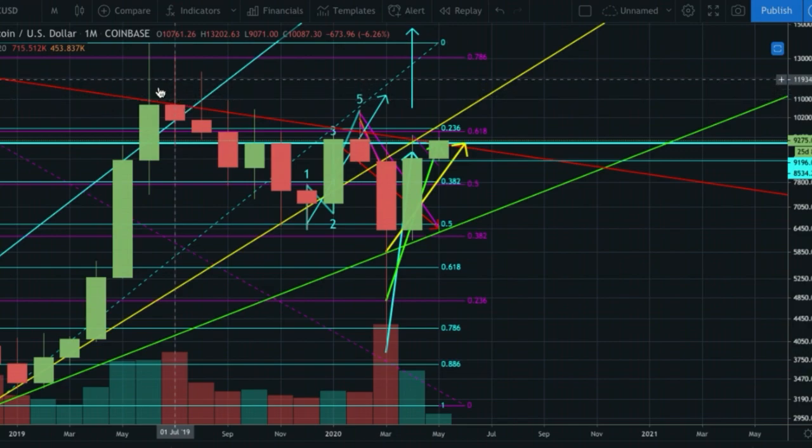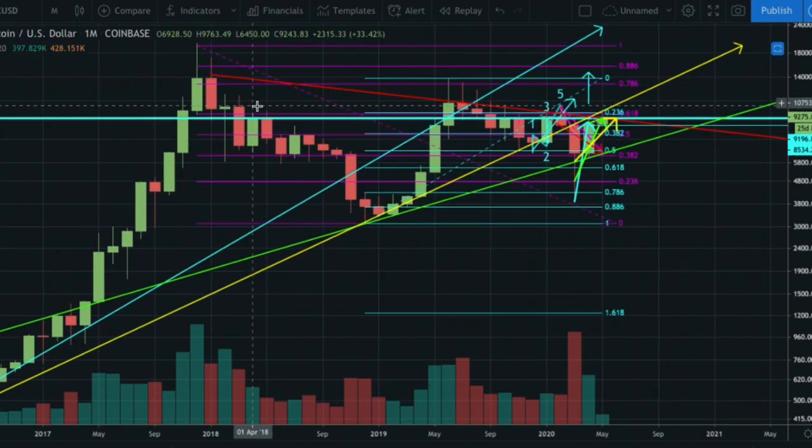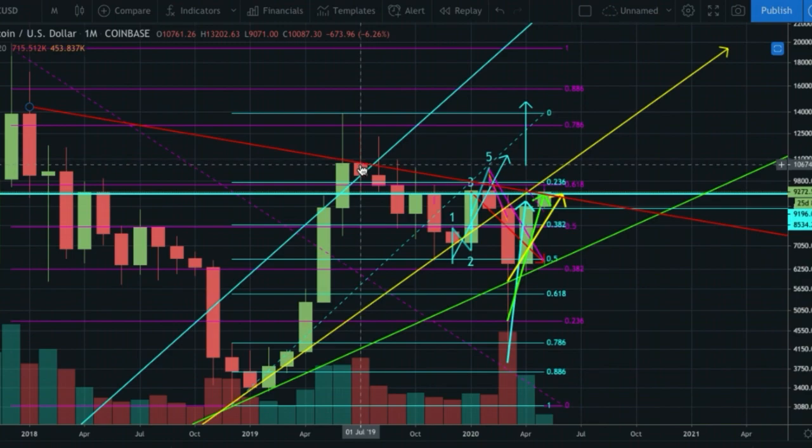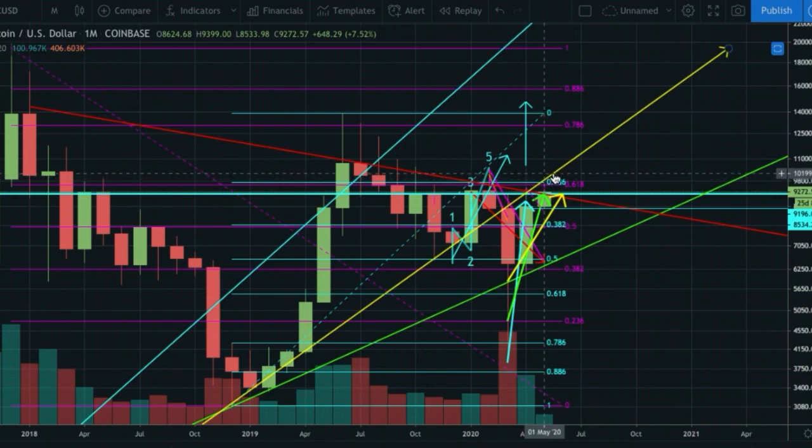I would expect the same thing to happen. We get a big wick above it like this. How many times have we gotten one of those? You know what I mean? There's two big wicks above right here, and then the next time we came up to it, another big wick, another big wick, and more. We could keep doing this all day. Another one right here. So the most likely thing is we get another big wick come up here to 10.5 or something like that, and then possibly even start testing these other ones at 12, whatever.